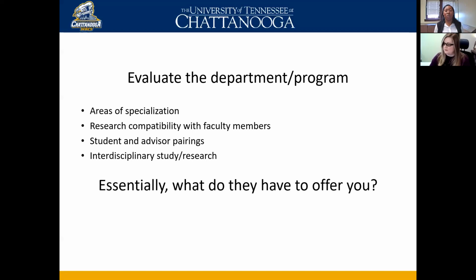That's also another question to ask when you're reaching out to faculty members at other institutions when it comes to compatibility and being paired with advisors. Is it important to list someone in that personal statement or throughout your application? Is there going to be a part where they ask you to select any faculty that you're interested in working with? Also, again, interdisciplinary study, the ability to research in multiple areas. What does this institution have to offer you?